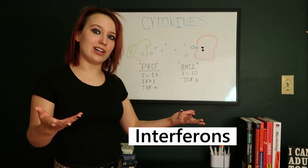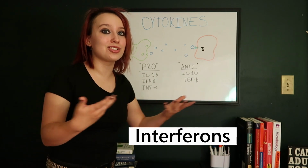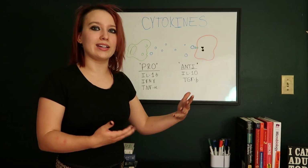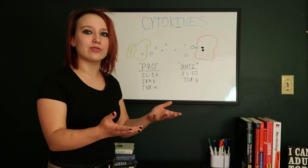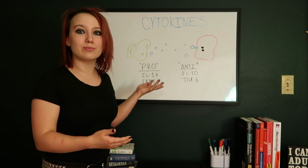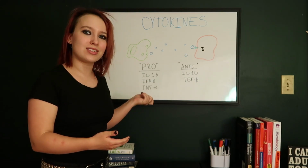Then there are the interferons, which were first identified as interfering with something. This is usually like interferon alpha or beta, and these are really important in viral infections. But then you've got interferon gamma, which just drives pro-inflammatory responses in other cells.